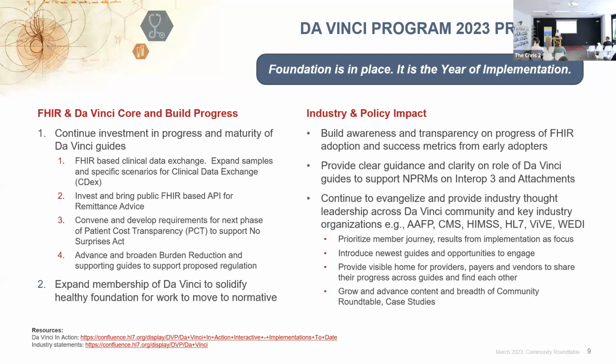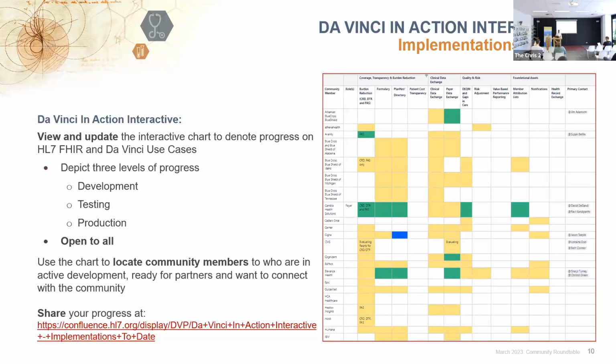They're not very good for strangers. So we're trying to do a better job of making the implementation guides of HL7 that can be consumed and understood effectively by vendors and participants and stakeholders that aren't that familiar with the HL7 process and rules.